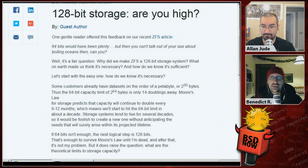And we dug out a little bit of an older piece this time. 128-bit storage. Are you high? So what's this all about? Yes. So if you've ever heard the quote about ZFS being such a large file system that if you actually had enough hard drives to reach the maximum size that ZFS can do in a single file system, it would take so much electricity to power those drives that it would boil all the water in all the oceans on Earth.